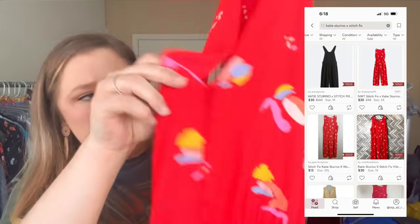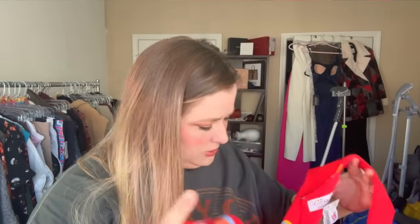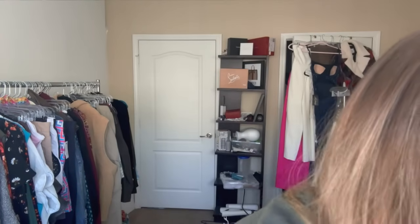Button in the front. It is sleeveless. I don't see, yeah, there's no zipper or anything. So I guess you just pull it on, and then the back of the neck has a hook and eye closure. So there'll be a little bit of a keyhole there. But that was super cute. Should I start a tally for how many times I say that was super cute?